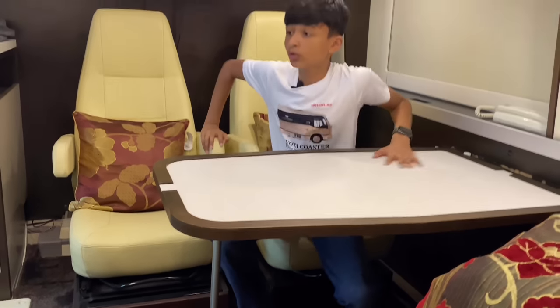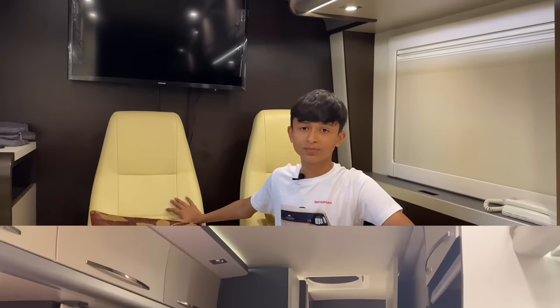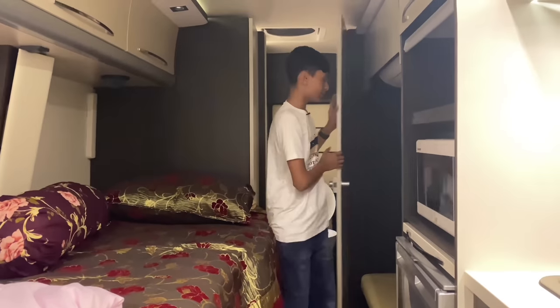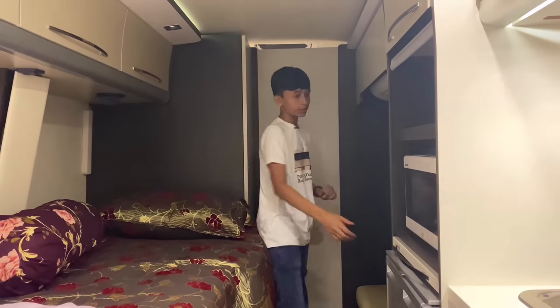Now let's show you the next side of the vehicle. So guys, now we're fully done with the interior, so let's turn off the lights. Let's close the bathroom. There you go, let's close this.